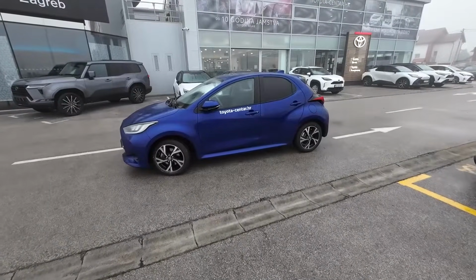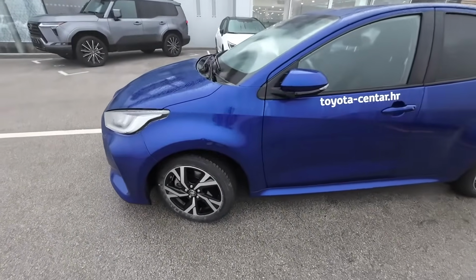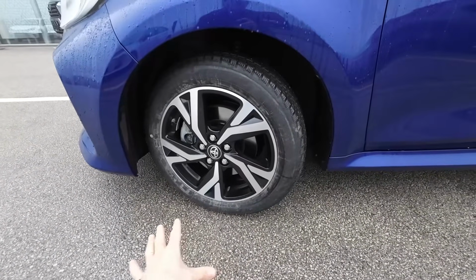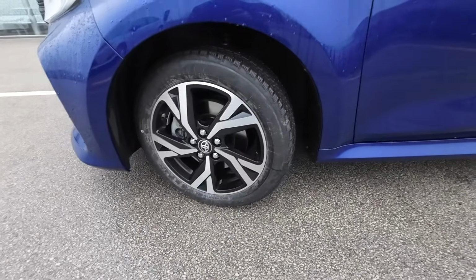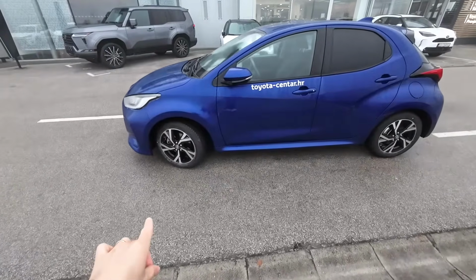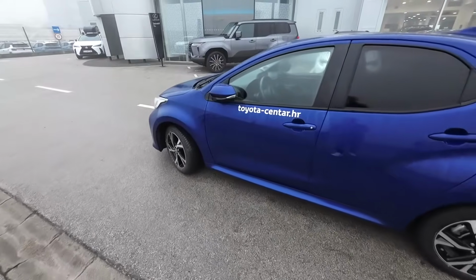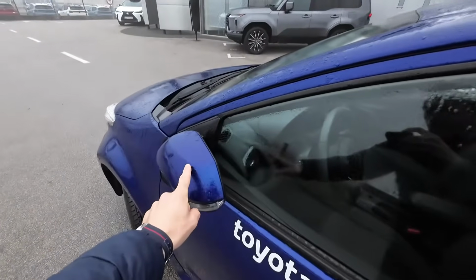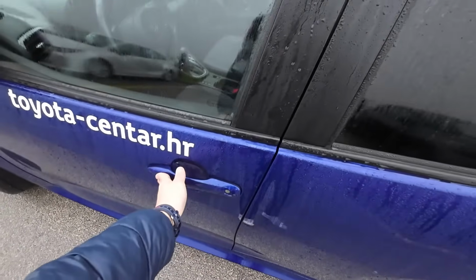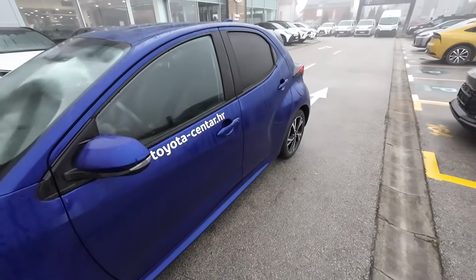Now if we take a little closer look at the driver's side profile, it's a classic small compact city hatchback. This particular model comes with 16-inch wheels with a two-tone design. I have to say, pretty nice design, and the overall size is perfectly fine for this small hatchback. If you go for a GR Sport variant, then you can option it up to 18-inch, which is pretty massive for a small vehicle. Folding side mirrors, another nice touch, and the keyless go system, even though this is not, let's say, a top trim model, so that is something worth mentioning.